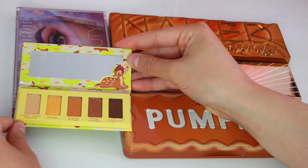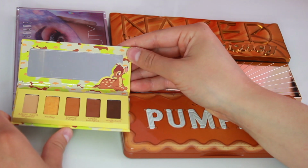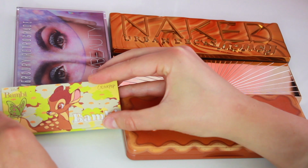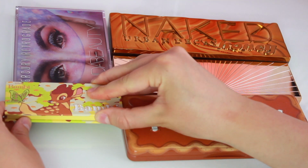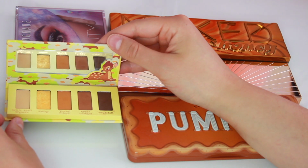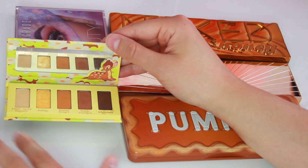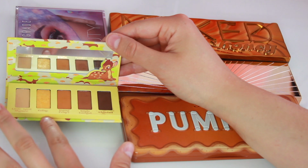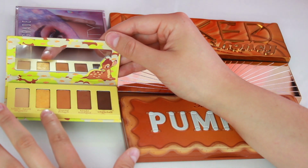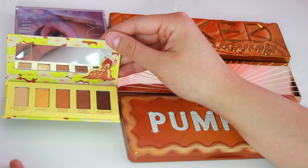If you know me, you know I'm not the biggest fan of warm toned palettes, but I really wanted to buy this one because it has Bambi on here. Like, how cute is this packaging? So that's why I bought it, and I have to say I've been getting more use out of this palette than I originally thought I was going to, because these shades are really gorgeous. And this shade right here, it's called Feline. It's actually a really gorgeous shade on the lid, and this is definitely more of like a special palette.